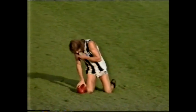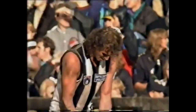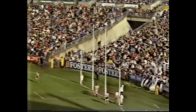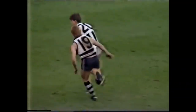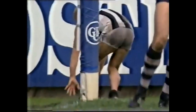Inside 50. A little chip to Daicos. He go over the top, will he? He'll get the free. So Peter Daicos looking for his third. Hinkley had to stop him, but it's going to cost a goal. It has. The ball spills free. Picked up by Woods. Into the pocket he goes. A little too far. Daicos at the back. Can he produce something special here? Oh, yes he can.